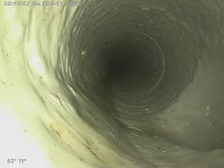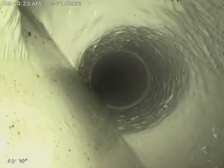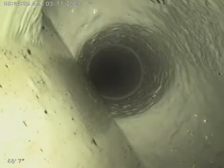Right there is the old cast iron cleanout that's under the house on the top. Right there on the right is the bathroom coming in, that's closest to the rear of the house. Kitchen line coming in, and on the right is, I believe, the kitchen line coming in from the other units.